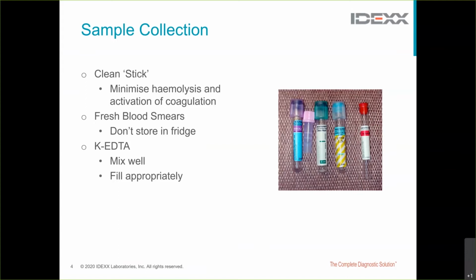It's always good to make a fresh blood smear. If you are sending the samples out to the lab, sometimes if it's a hot day, you might put the samples in the fridge while they're waiting to be collected. Make sure you don't put the blood smears in the fridge because they will get condensation on them and it ruins the smear.